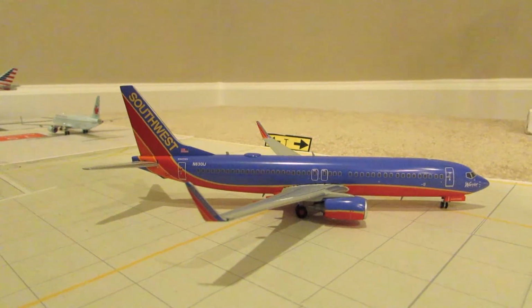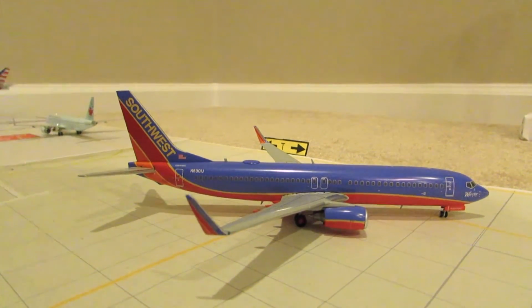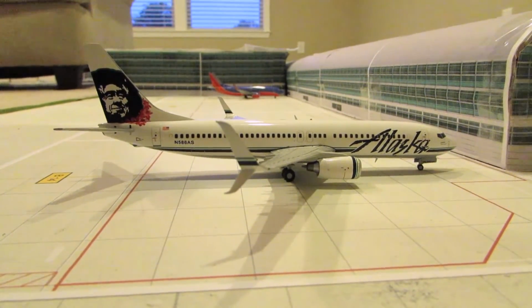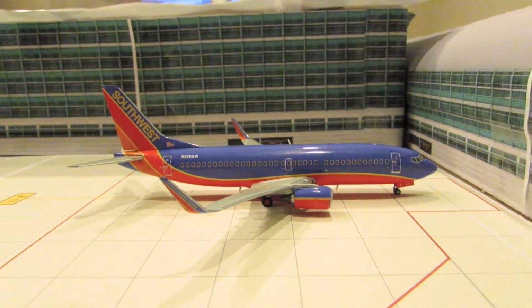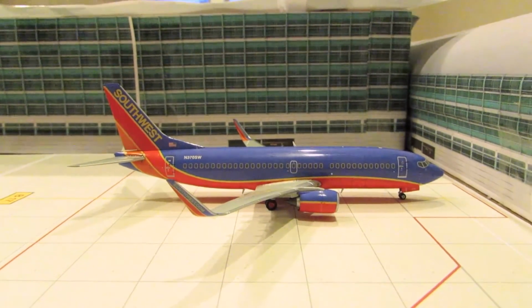Just arrived, we have the Southwest 737-800 from Dallas Love Field. He's going to go park at a gate and do a turnaround flight out to Chicago Midway in a little while. Next up, we have this Alaska 737-800. He's going to be heading out to Seattle. Last but certainly not least, we have the Southwest 737-300 heading out to Baltimore.